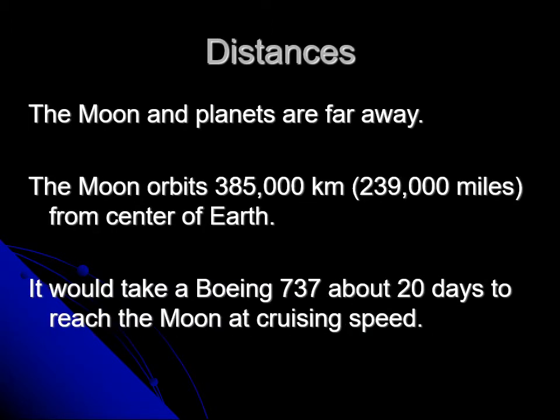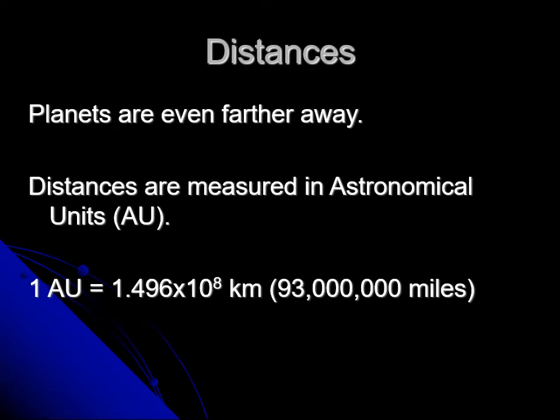The moon's pretty far itself. The moon's the closest thing to us, and it's still over 250,000 miles away. A standard Boeing 737 aircraft at cruising speed, which is reasonably fast, would take 20 days straight to get to the moon. Which gives you an idea just how fast the astronauts were going to get to the moon in the Apollo program, because it only took them 3 days to get there. That tells you how fast that rocket was going that pushed them towards the moon. Planets are even farther away.